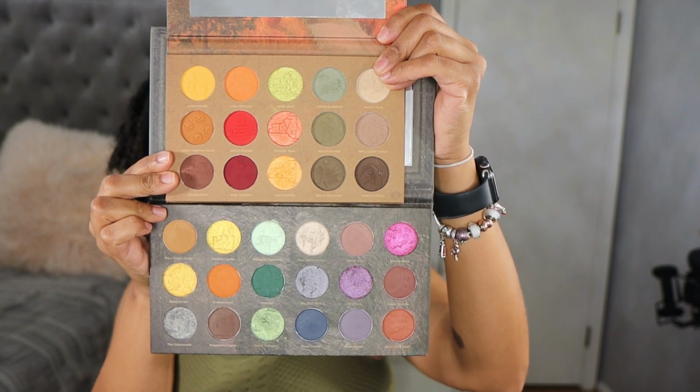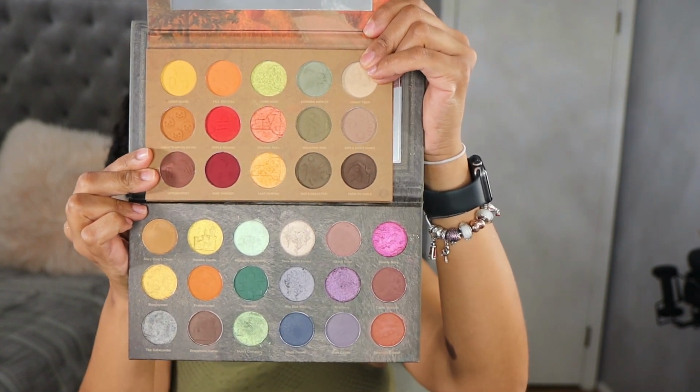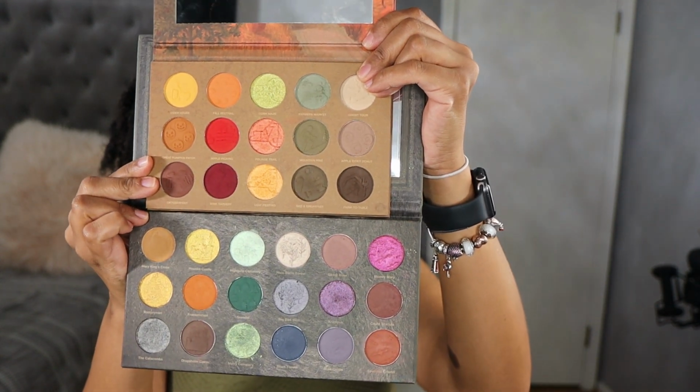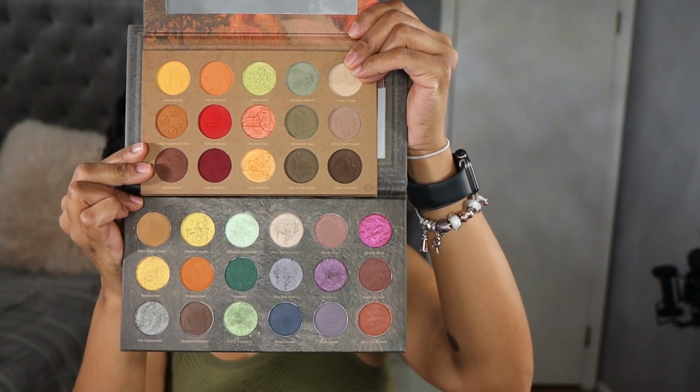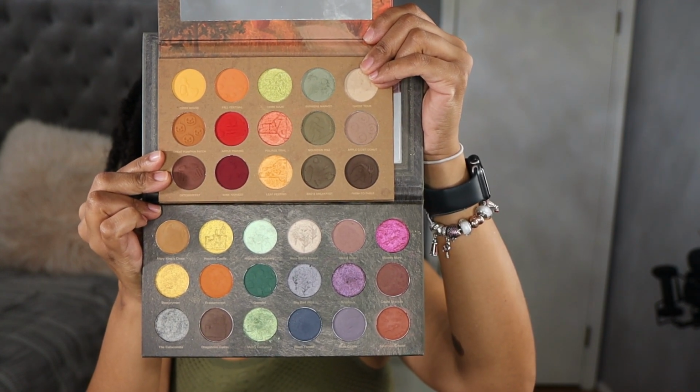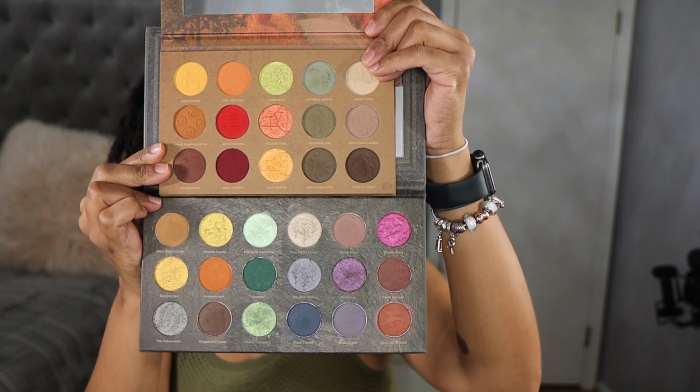So they're the two palettes, and you see that Haunted Europe is a lot cooler, but I think that the warmth from the Hudson Valley palette could go nicely with a lot of these shades. So I just think these two together would be a really brilliant combination.